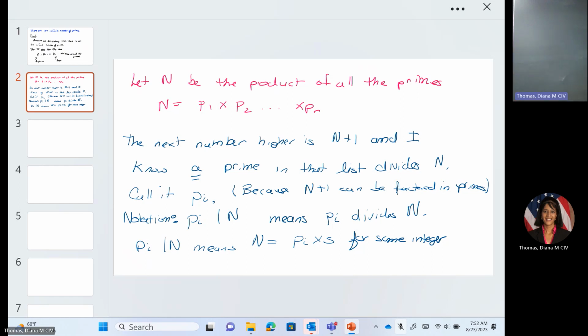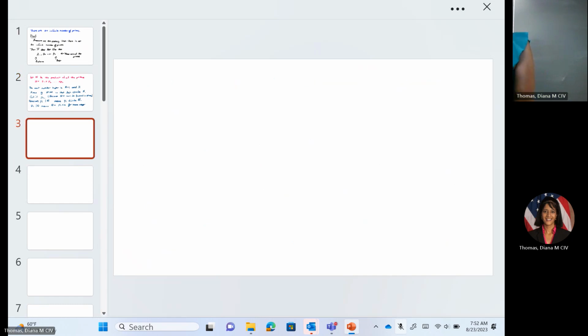So does this logic on the board make sense? That if I have any number, I know it's got a prime that divides it. Do you believe that? Okay, that same prime has to divide n because n is the product of all primes. Do you believe that? Okay, so I'm going to come up with a contradiction in a second. You're going to look at the numbers and go, this can't be true. It's not true. Hang on one second. Pi also divides n plus 1 as stated earlier.